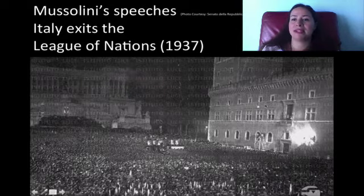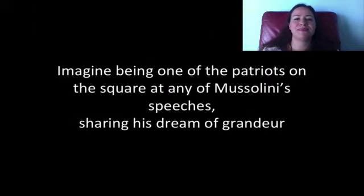We're going to go back to it because it was the main building of the square for a long, long time. Mussolini had his office in this palace, and as you can see, the piazza was heavily patronized when he was giving speeches. In this speech, he was getting Italy to exit the League of Nations in 1937.